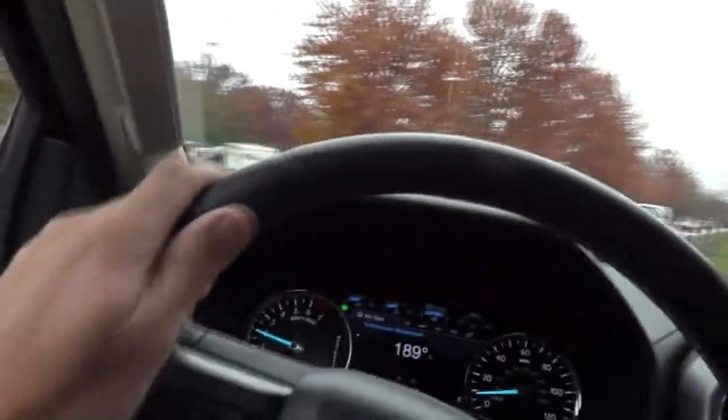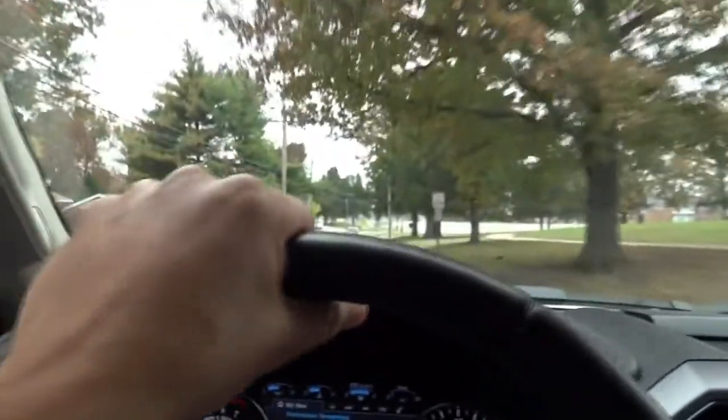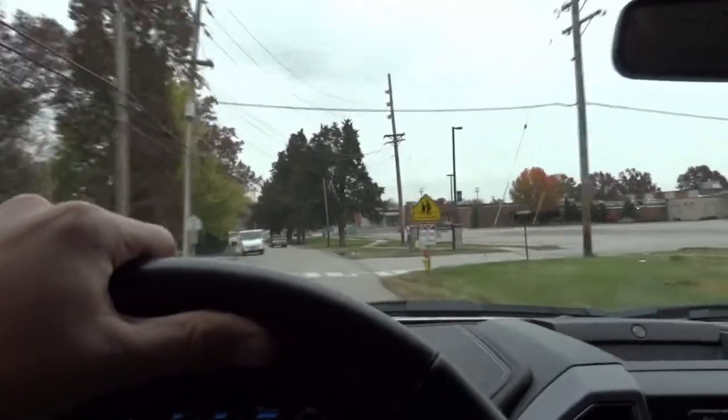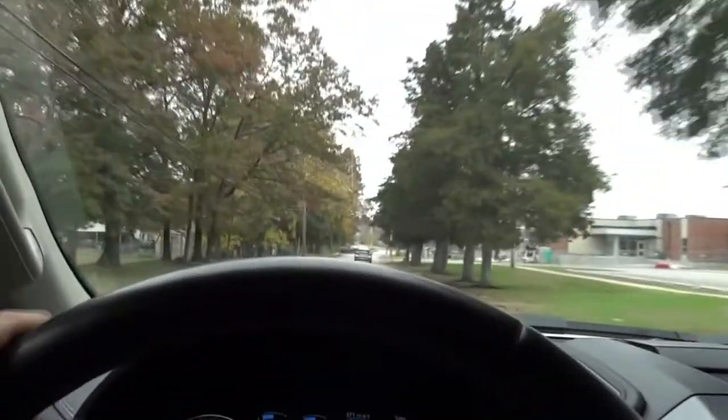But that transmission, I just showed you how it goes from 1 to 3 and skip gears and so forth. But then those huge downshifts to get right into the power band are incredible. So anyway, that's another great feature I love about my 2018 Ford Expedition.